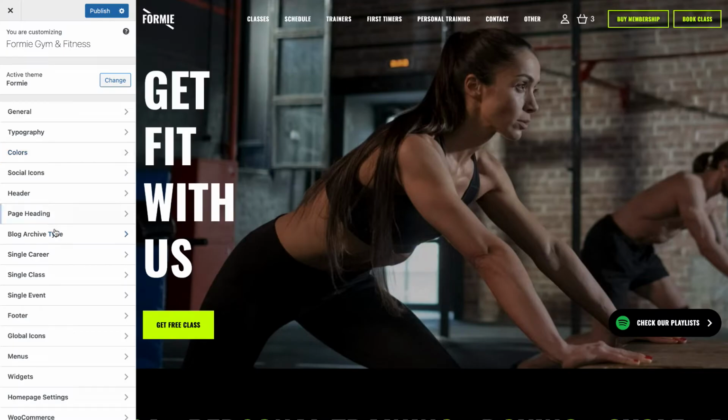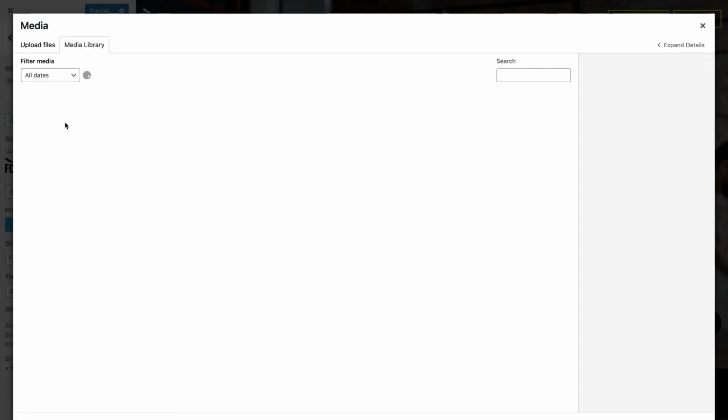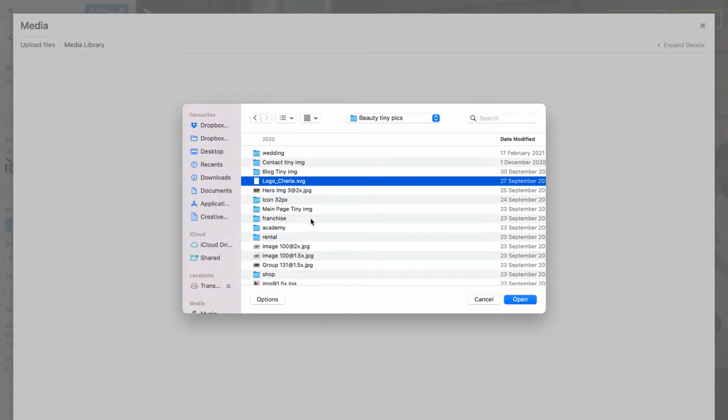You can see a side panel with settings that are applied to all website. So let's start going through them one by one. General settings. Here we can change our logo. To do that, you need to click on Select Image button, Upload Files, select files, and here you'll be able to choose a different logo.